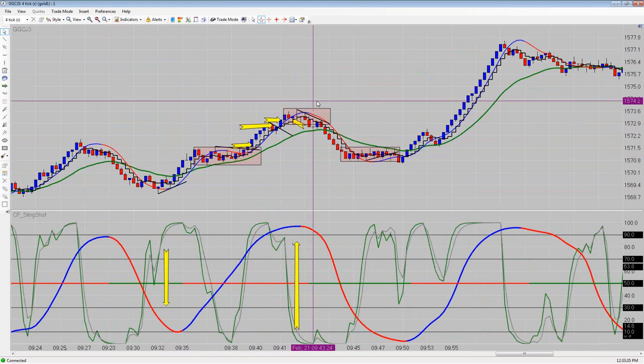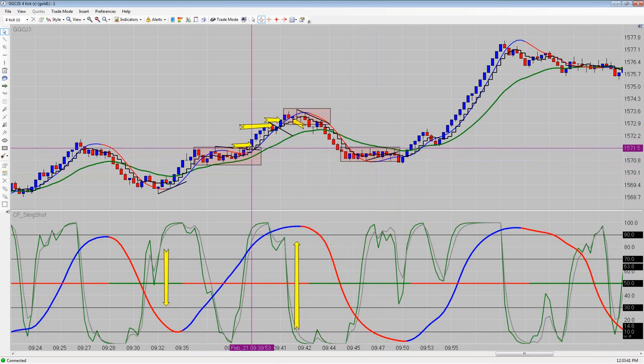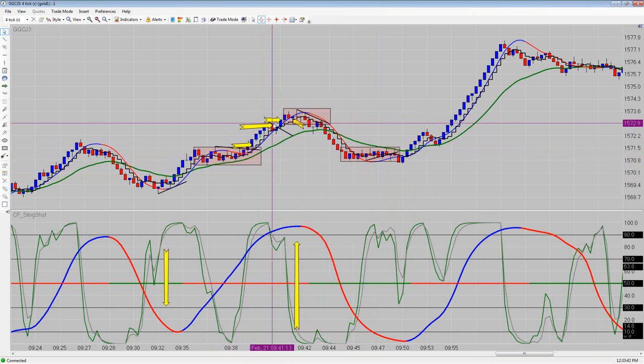Again, the boxes in here were areas where I thought the market would be explosive once it got out of those areas. In here, we took a long trade here. This was our first trade on.